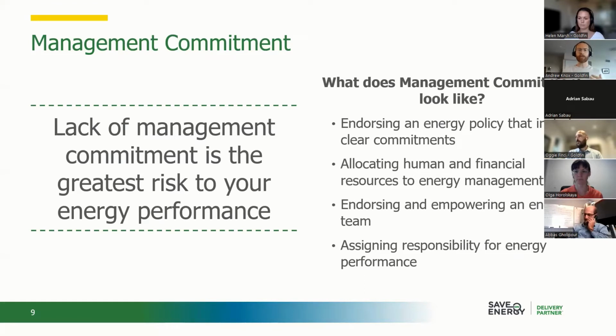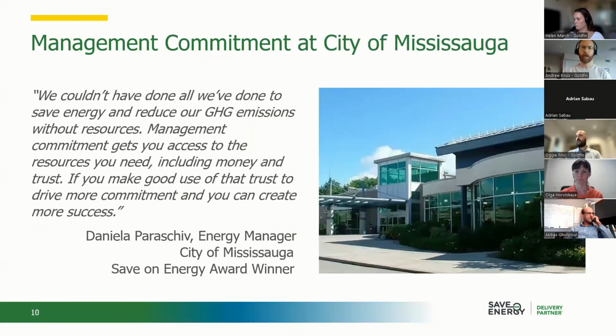As well, making sure there's an energy team in place because nobody can address energy strategically on their own. It is always a team effort. And then also assignment from management to everyone to make sure that everyone knows they have responsibility for energy performance. Just like you can't do it on your own and you need an energy team, you also need your whole workforce behind the energy conservation goals of the organization. In fact, that came up in my breakout session. So a little story about management commitment and what it can look like.